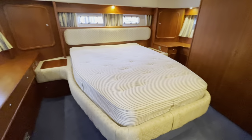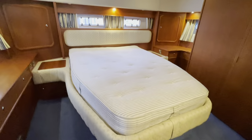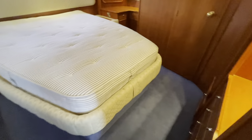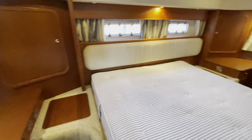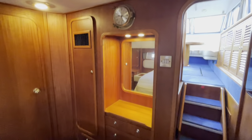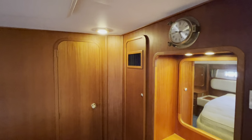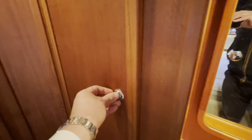So here's our master cabin, and again, there's lots of floor space in boats of this size, really. Plenty of room around the berth. Nice big cabin space. Dressing table there, it's all really nicely illuminated. Loads of drawer storage, hanging lockers. There's the outlet for the aircon in the aft cabin here, and it's a good storage space. Good hanging locker.